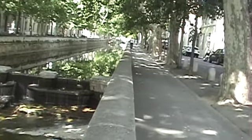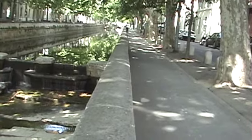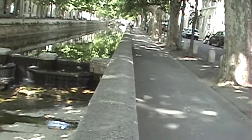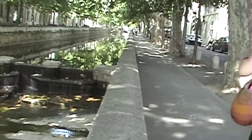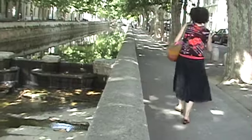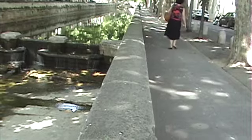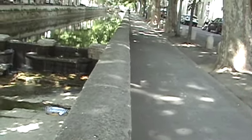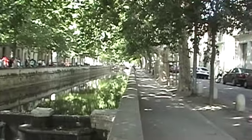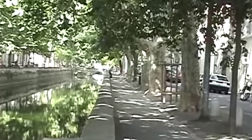Another example of the beauty I was talking about in this city of Nimes is this river channel that's been dammed here at this point. But it builds lakes all the way down to those fountains. We're en route to the Jardin de La Fontaine, which means obviously gardens of the fountains, or fountain garden, or something like that. And this beautifully tree-covered, shaded walkway.